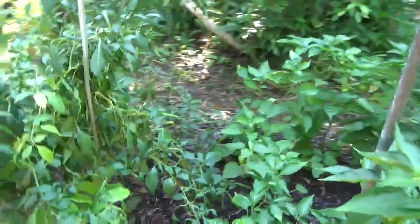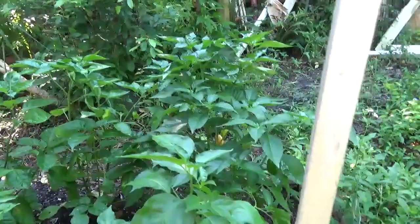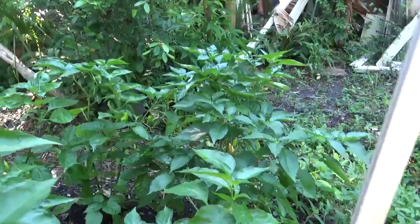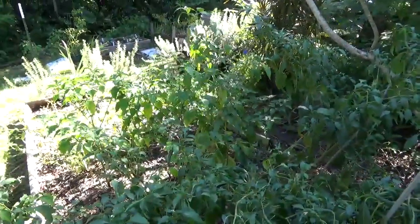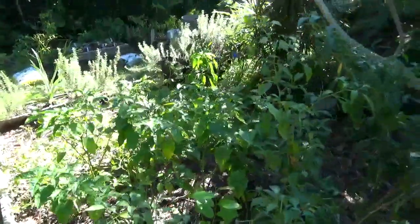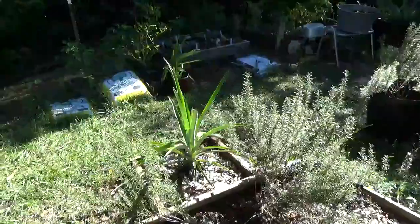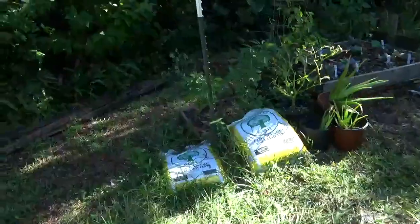And my orange and my peach habaneros. I've been picking a few of them recently. Oh, there's a peach over there on the far side, almost ripe. I might tack on a few pictures at the end of this video to show you what my harvest's been like this last week. I get a few things every day and just gather them up about once a week. I'll go through and chop them up and put them in the freezer or whatever I'm going to do with them.